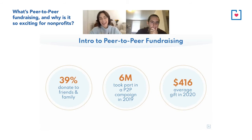But with that being said, peer-to-peer fundraising mostly relies on the resources you already have. You already have everything you need, namely strong relationships and passion, which I know you all have for your cause. So you just need to add in an easy to use and affordable fundraising software like Donorbox, and you'll be ready to hit the ground running in no time, which is the perfect segue into our live demo with Daniel. So Daniel, if you'd like to share your screen, you are welcome to take it away.